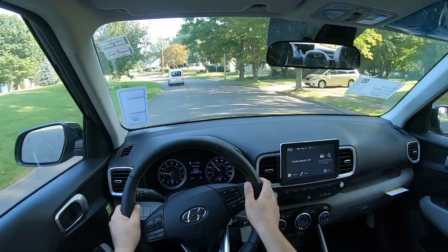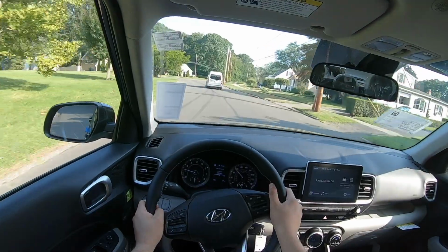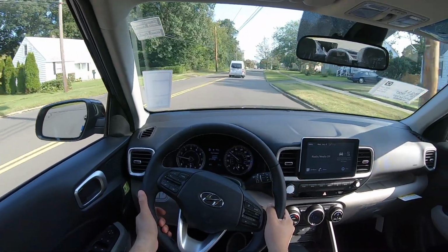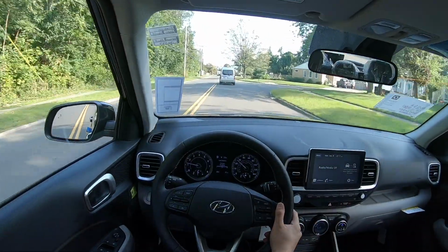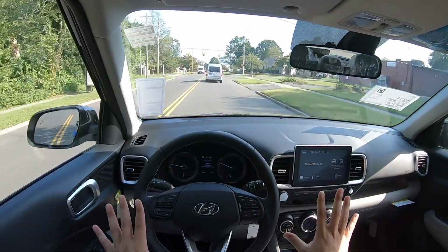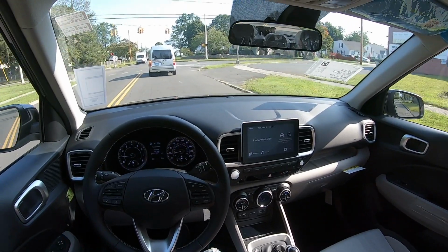and you do get Apple CarPlay, Android Auto, all the safety features, a sunroof, a leather wrapped steering wheel. Seats are nice and comfortable, and great MPG for $22,000. I think this is actually a perfect deal. And I think the SEL trim, which is this one, is the best bang for the buck.